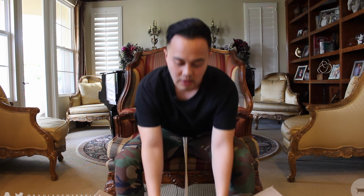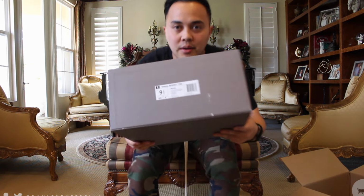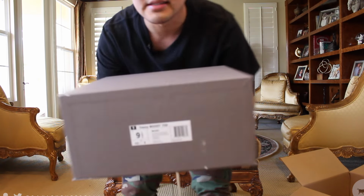There's actually no packaging paper in here or anything of that nature. So, I mean, it makes it so the shoes can slide around, which is kind of a bummer, but yeah, I guess it is what it is. It's a really nice box though. It's very well made and things of that nature. But here are the shoes. Hopefully it focuses. As I did state, it is a size 9.5.